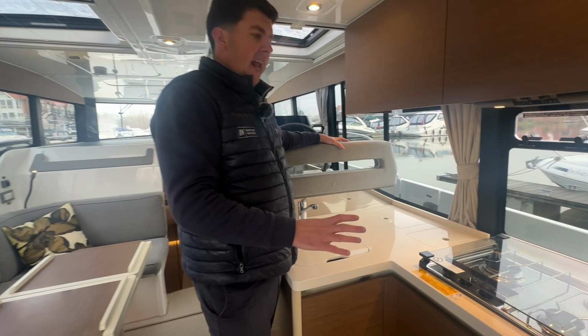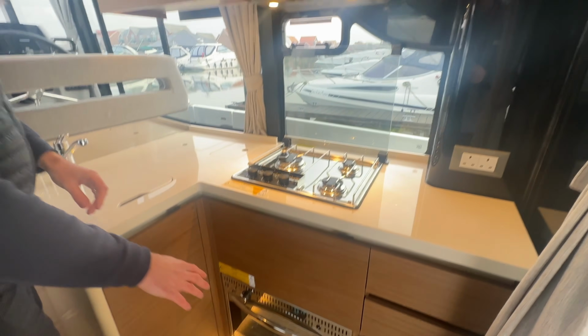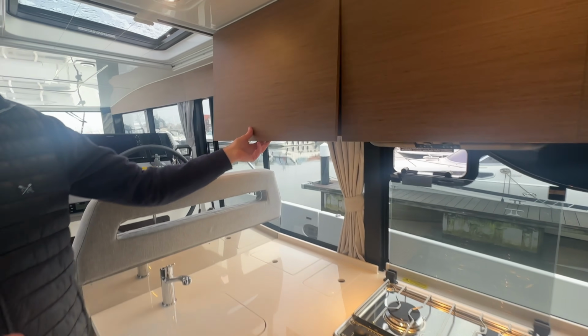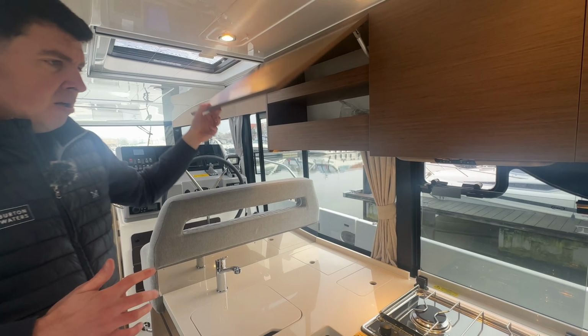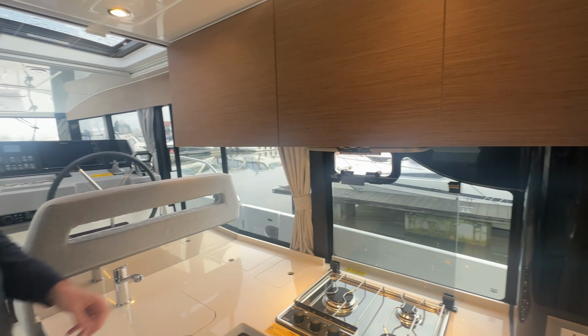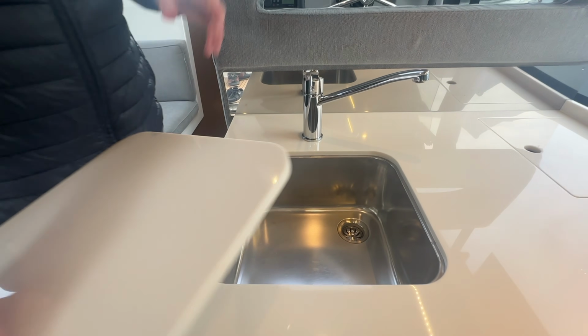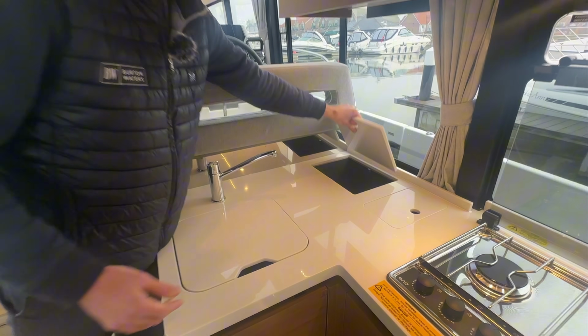You've got a really good sized galley. So you've got a 3-burner gas hob and a gas oven beneath the counter as well. And you've got tons of storage throughout the boat, as I mentioned earlier, and the galley is no exception to that. There's cupboards everywhere. Real nice Corian worktops, a good sized fridge, a little cubby hole beneath there, and you've also got a top loading bin in there as well.